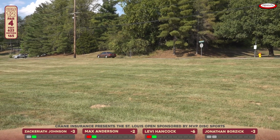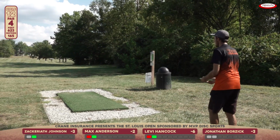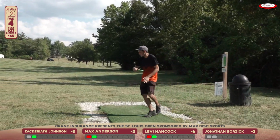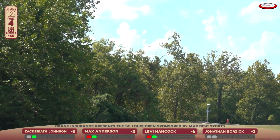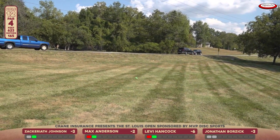Yeah, on the flyover, it looks like the left side was a little more accessible to throw the forehand over the road. Where if you're not getting close enough, that low ceiling taking the right side looks like it might be a little bit more challenging. But this hole's short enough where I think all these guys should be giving themselves a look for birdie.